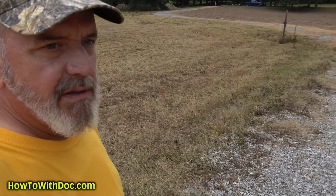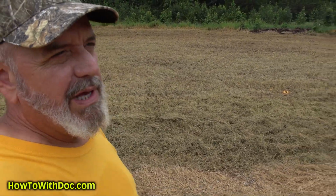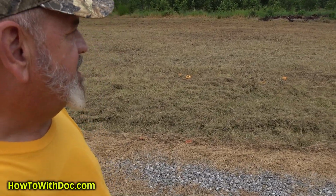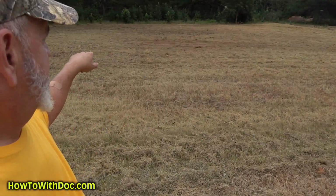Man, that looks so much better. I'm kind of thinking about planting maybe some corn over here. What's corn? 8 weeks maturity. Really wouldn't mind having some corn up here, because this really isn't a deer field. The deer fields are up over here and down over here.